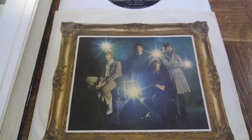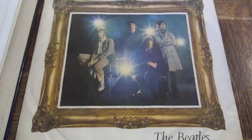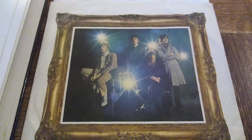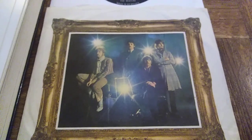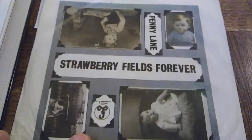Now the difference between this sleeve and the US sleeve is the quality of the paper, because I believe it was Harrison and Son that made the bags. They made it out of the same material as the bags made to house the other singles that say Parlophone on them and so forth. Let me flip it over for you. It's a flimsier kind of paper.